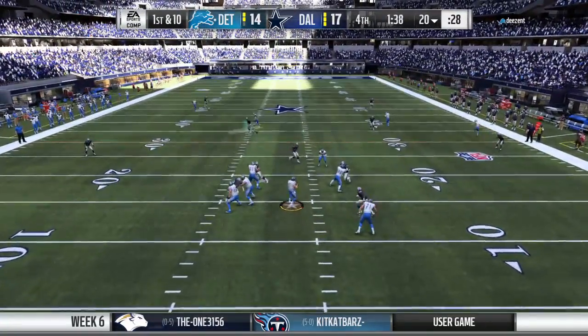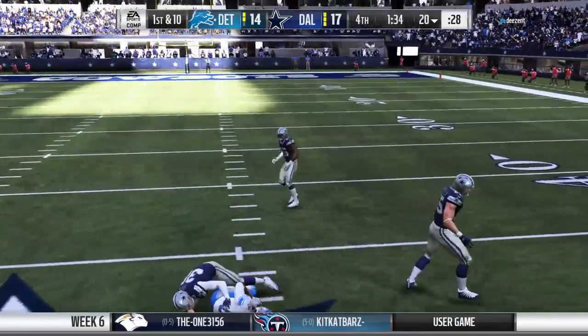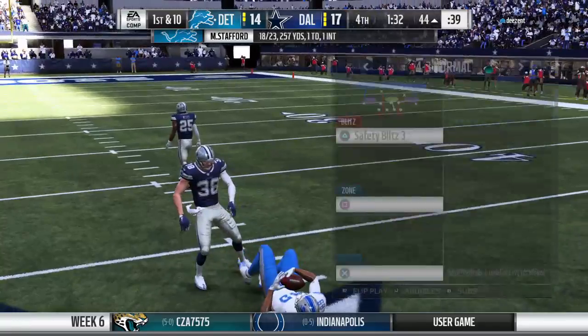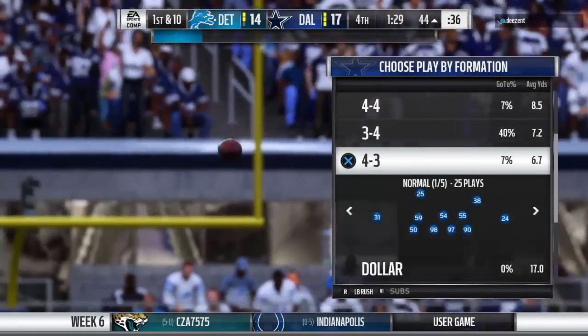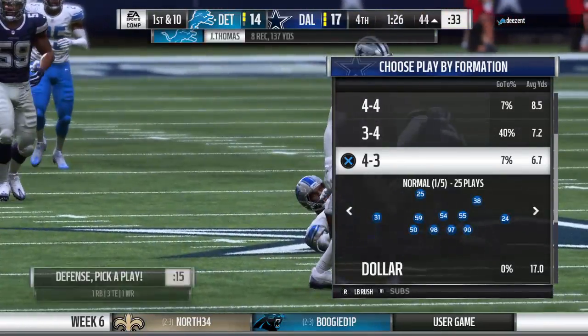Back to throw. He's going to let it fly. He's got a man, complete. This across midfield and inside the 45. That one goes for 36 yards.